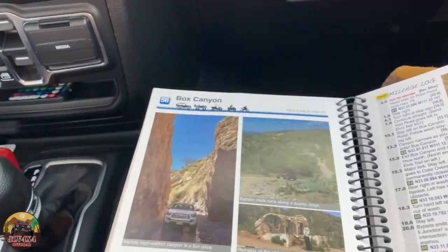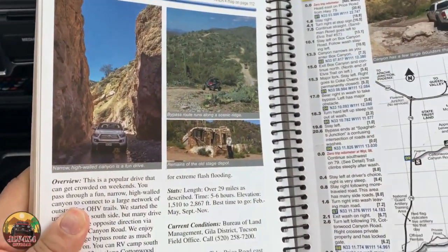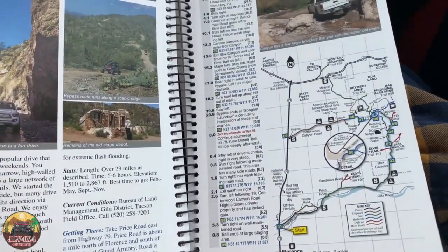What's up, everyone? So we are finally going wheeling today. We haven't done this for a while, so we're excited. Let me show you where we're going. So we're going to Box Canyon, which is in Florence, Arizona, which is about an hour and a half from Tucson. So let's see how it goes.